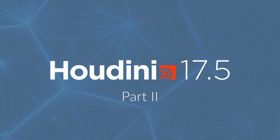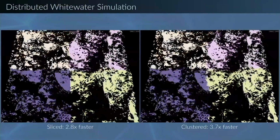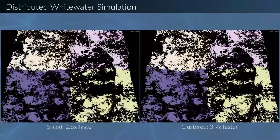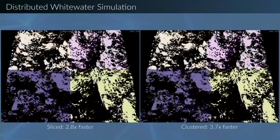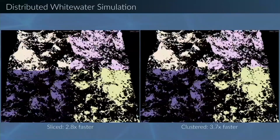Scott. All right, thank you, Cristin. Okay, let's just dive right in. So in Houdini 17, we introduced a new whitewater solver for giving better whitewater effects, more fidelity, more control. But of course, when you're generating whitewater, you tend to generate enormous numbers of particles, especially depending on what's happening in your scene. So it really is helpful to be able to distribute these simulations.